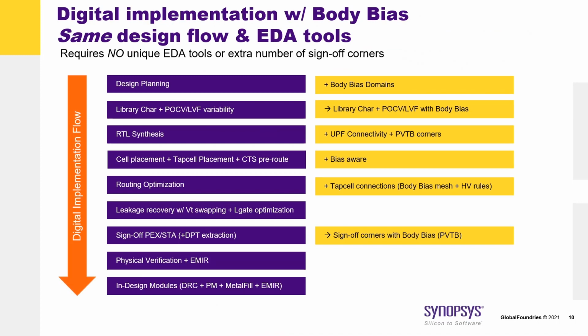On this slide, you see the complete digital implementation flow. It starts with design planning, synthesis, and place and route. And then you go through the sign-off, physical extraction, and static timing analysis. And lastly, physical verification.